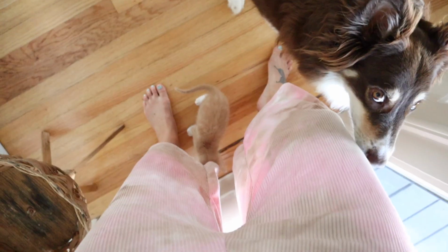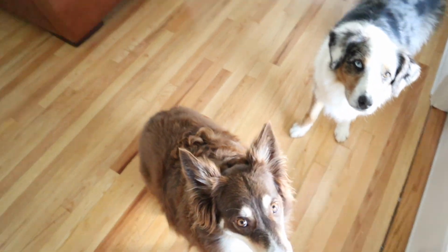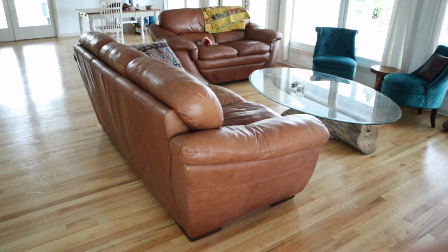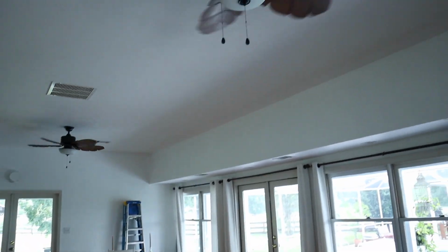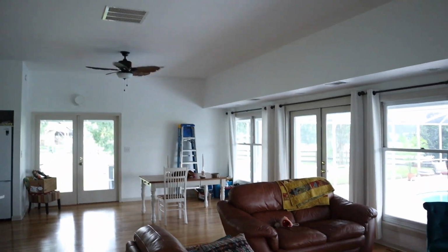Anyways, let me show you what all we've got done so far. This tour is gonna be a little bit more difficult than usual with all of y'all underfoot. But starting at the front door, we've got a little bit of our furniture moved in. We need to get a new rug, and all the floors have been redone. We have gotten some new ceiling fans, which I think really modernized the place.